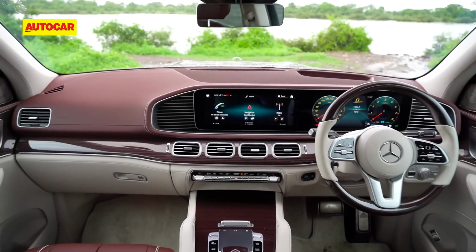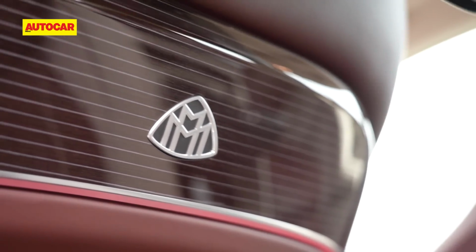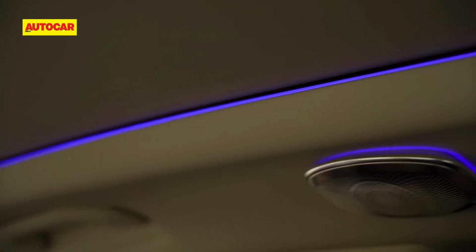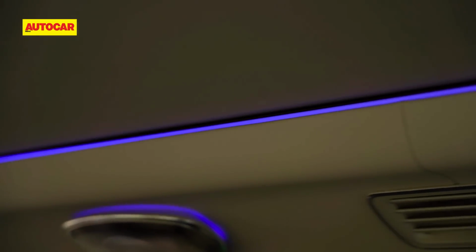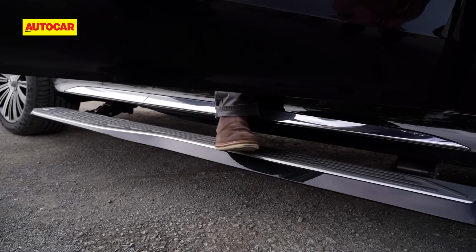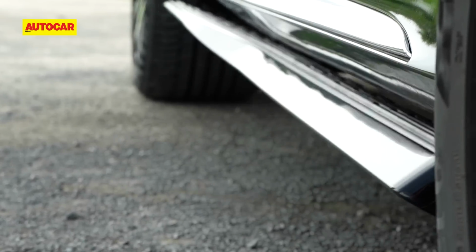The dash clearly is very similar to a GLS, but what you also get is plenty of pinstripe wood paneling, luscious Napa leather on the seats, and even faux leather on the roof lining. The Maybach even helps you step out by automatically extending a footboard.